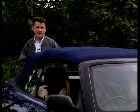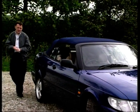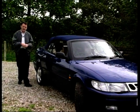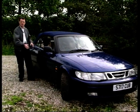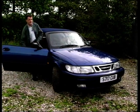Saab's trusty and reliable 9.3 range has been around for just over 3 years now, a replacement for the earlier 900 models. And the 9.3 I think is a stylish car. It has the typical sort of boxy Saab looks to it, but these cabriolets and convertibles are very, very desirable.